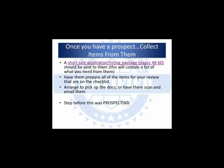The step before this was prospecting. So you prospected, you got a prospect. Now you need to look at everything that they have. So get everything on that checklist, get this package filled out, get it all back, get it all in a nice neat pile, and start looking through it. All right, we're going to go over what you need from the seller.